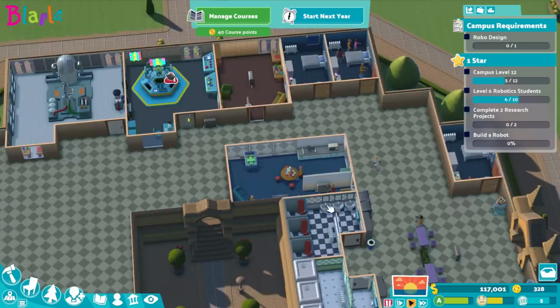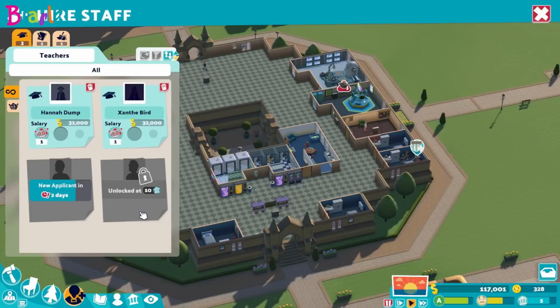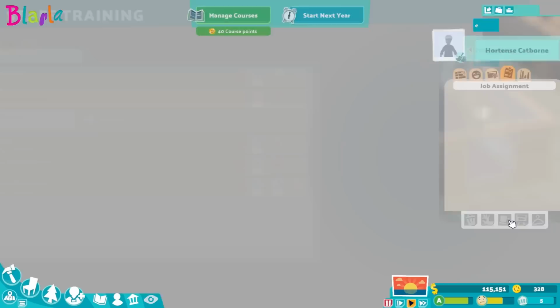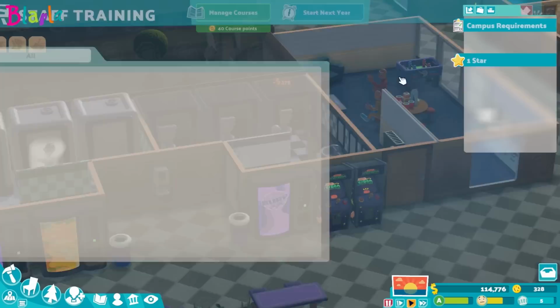Well, if it rhymes, it's probably true. Right. Okay, that was interesting on the radio. So there we are. A couple of extra rooms for our students moving forwards. Pleased about that. What I would also like to do is employ a new janitor. Oh, look. Hortense. Decreases slower than most, and fast. Wow, they're great. So I was thinking that we might get somebody that focuses on these bits, right? Are we going to need security on this campus? I don't rightly know. So we're going to give them happy thoughts as a bit of training there.